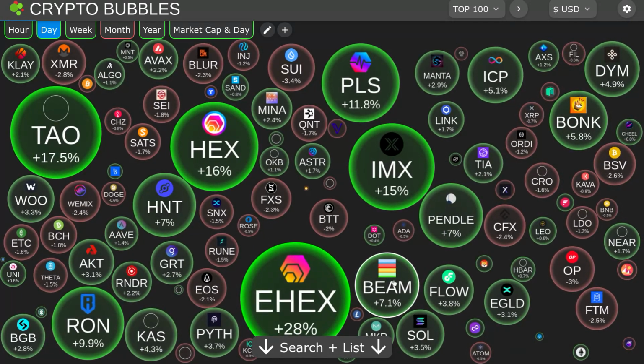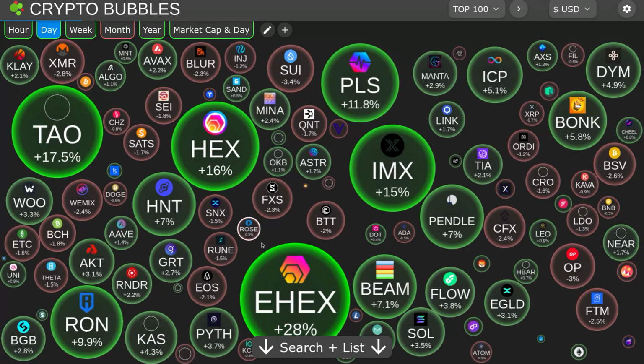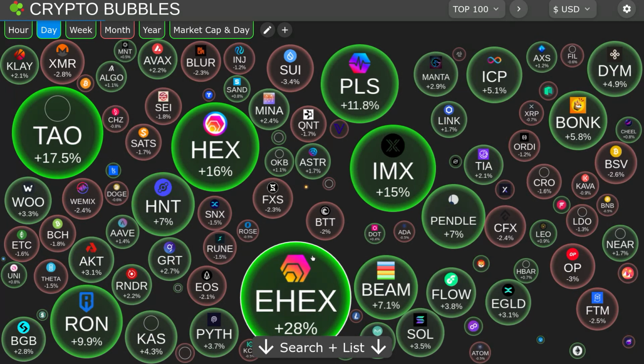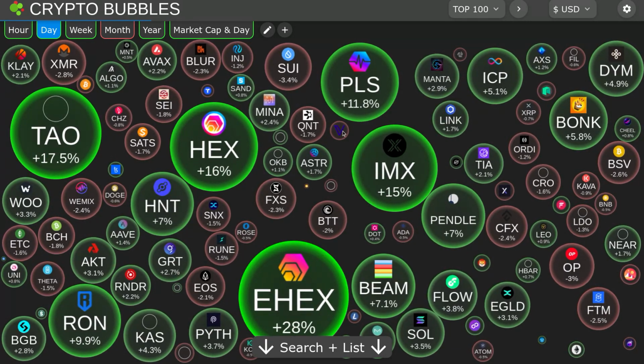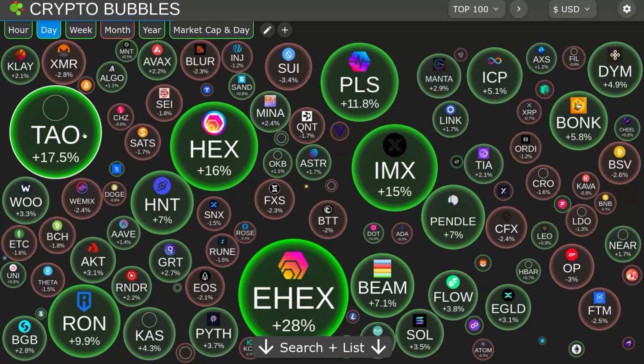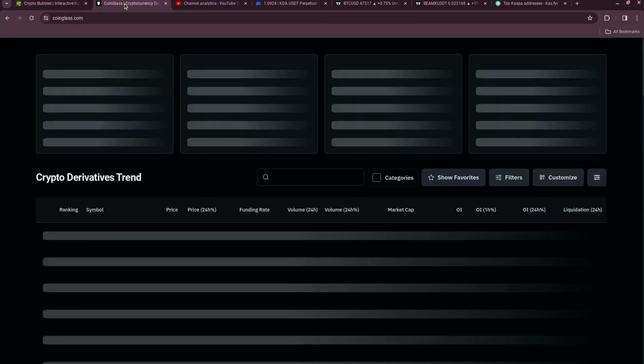Beam, I love Beam. 100%, I absolutely love it. I don't own any Hex, but it's a very good project. IMX, Pulse, Hex, and E-Hex, all three of them flying. Look at Tau, up 17.5%. Got some stuff moving pretty nice out there.